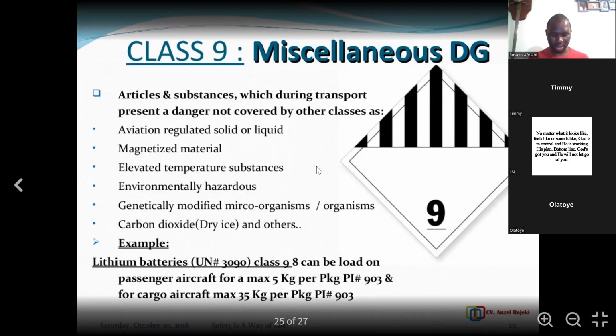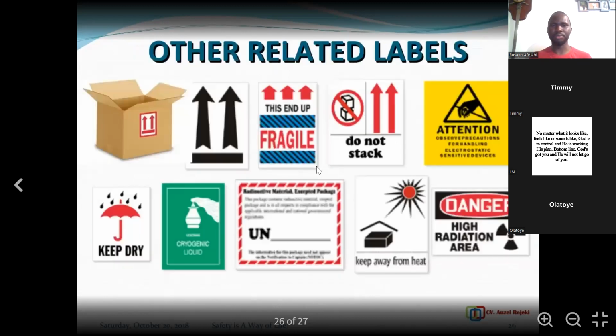Then miscellaneous are any substances which during transport present a danger not covered by other classes. Those can be aviation, or materials, microorganisms. They are not listed in the other classes, but they are really dangerous too. The tricky question about miscellaneous DG is: does it have any hazard? No, it doesn't have any direct hazard, but as long as it can present a danger when it's being transported, it is classified under miscellaneous as well.